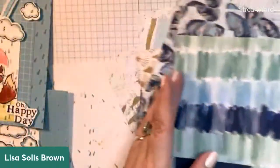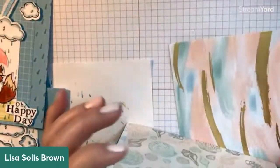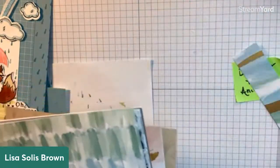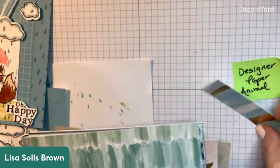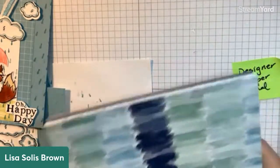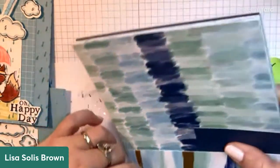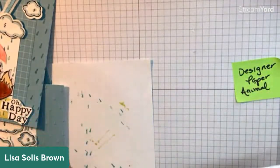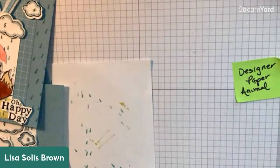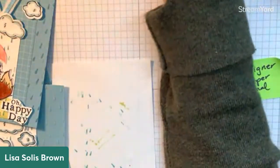So don't write off the papers, because any of the papers you can use with anything. The flip side can work. Okay, so of course I got all of them, but oh man, I just need to get busy creating stacks of cards. So anyway, let me come back on here.